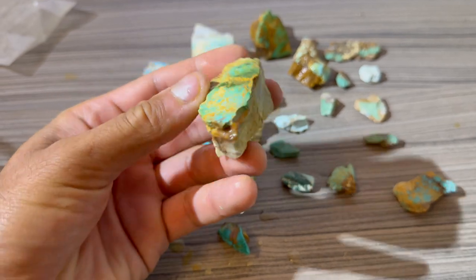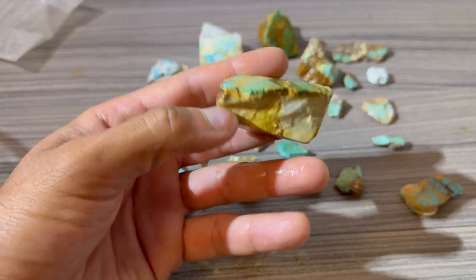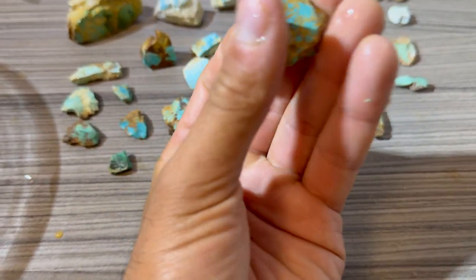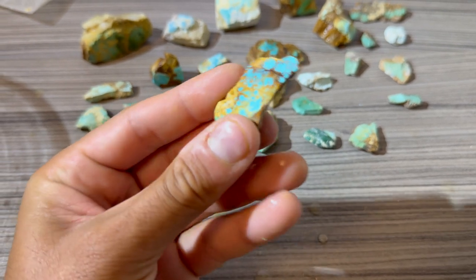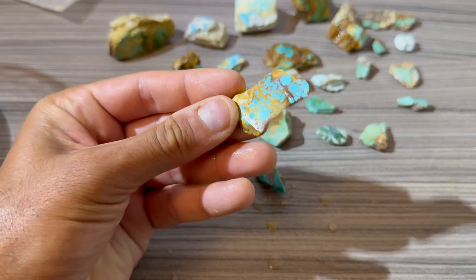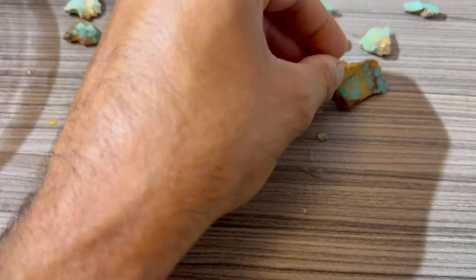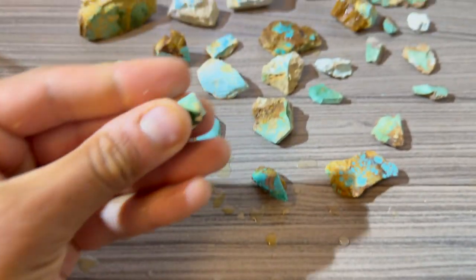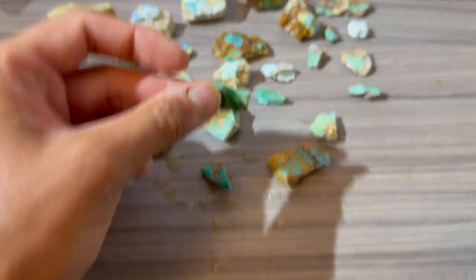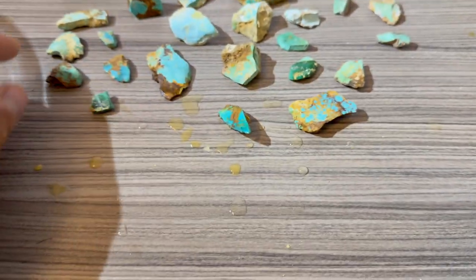This turquoise is super pretty, and I hope to take one of their silversmithing classes and learn how to mount some of this into jewelry and cut it a little bit. But as you can see, I ground some of this out of here, and it is just incredibly beautiful. Great color, double color. Great color out of this stuff.